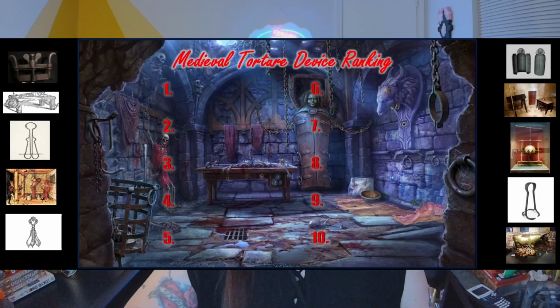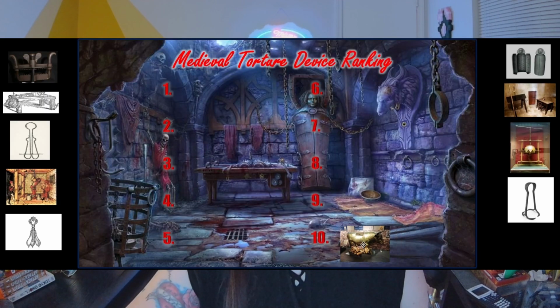Alright, so honestly, this one's probably the worst. So starting off strong, this one's definitely going in the number 10 slot for sure. Alright, so the next one we have on the list is the rack.